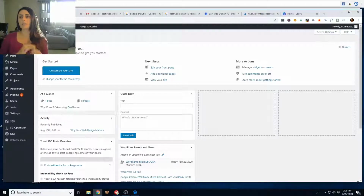But I'm hoping to start getting actual traffic within the next month and a half. So let's see if we can do that. That's my challenge to myself, I guess. So as you can see down here in the date, today is Wednesday, October 23rd.